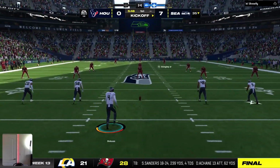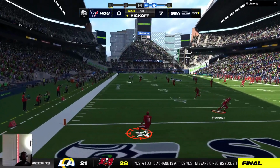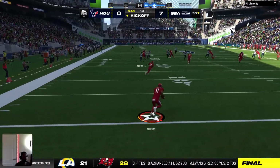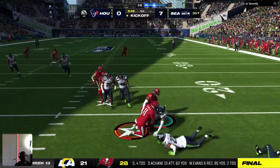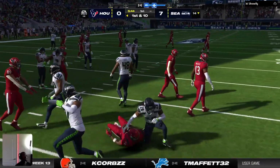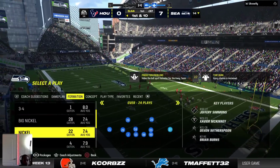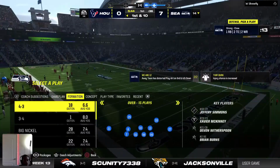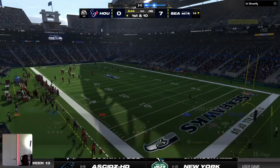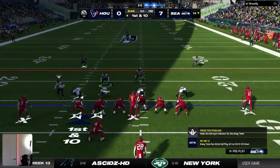The kick unit for the Seahawks out there on the field, and we are ready to rock. And here comes a return from just beyond the goal line. And a nice job there on special teams to limit him to inside the 15 as he's dropped at the 14. The Texans offense ready to go here for their next drive.